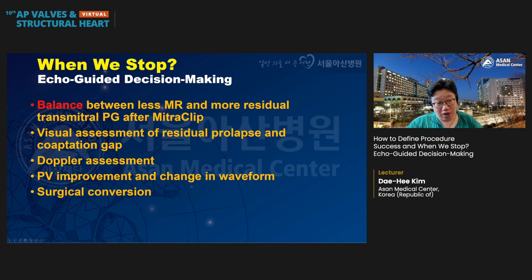Finally, I would like to emphasize the important pulmonary vein improvement measurement: disappearing of S wave blunting, or a changing S over D velocity ratio, as an important prognostic factor in patients who underwent mitral clip.